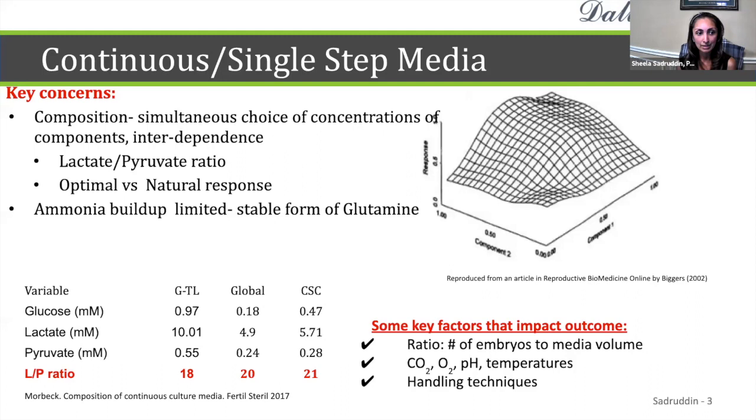So what's really important is that ammonium buildup is limited because a stable form of glutamine, L-glutamine, is included in the culture. And if you look at the bottom left, you'll see that in one of the studies, three different culture systems were compared in concentrations of glucose, lactate, and pyruvate in millimolar concentration. You'll see that in some areas there are 2 to 3-fold higher or lower. But what is consistent in all of the culture systems is the lactate to pyruvate ratio. That is certainly important and has kept more stable rates when it comes to outcome.